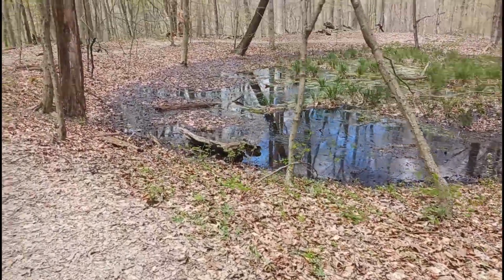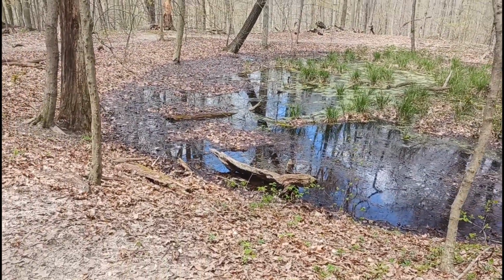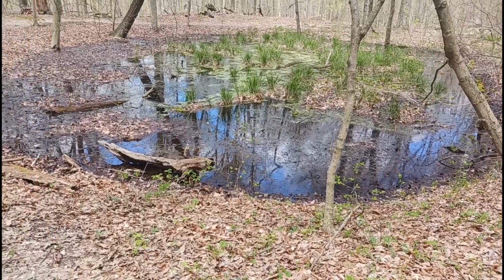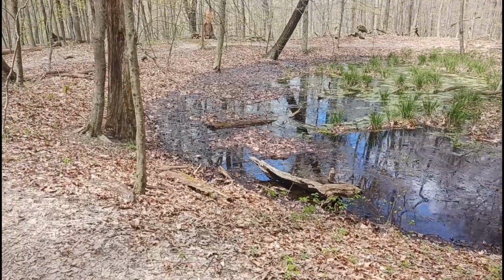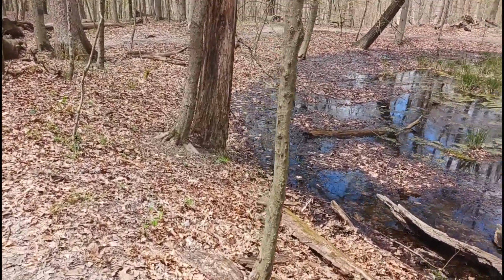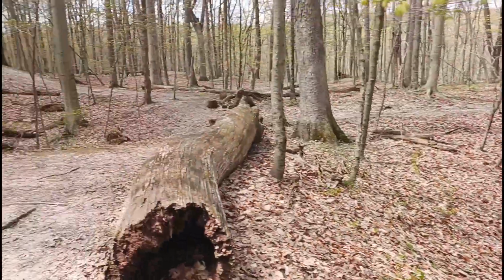Cannot imagine how long it took for the Hopewell people to dig this out. I can't imagine. I mean, they're bringing granite, things like that. They're bringing stone to break stone to mine flint. Cannot imagine how much of an arduous task that was. It's crazy.